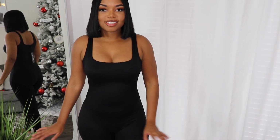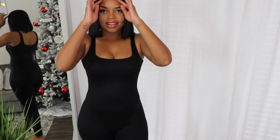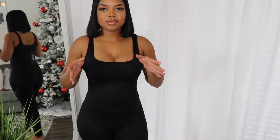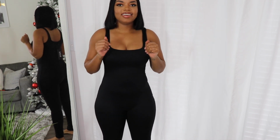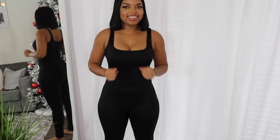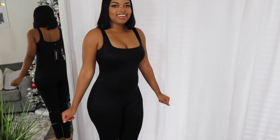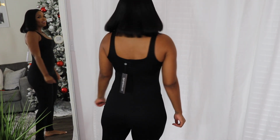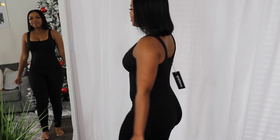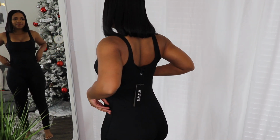Okay guys, this might be one of my favorite things apart from the dresses. This is a jumpsuit. And it's given. Like, it's given. It is so cute. It's definitely doing what it's supposed to do. I'm so happy. It fits perfectly.